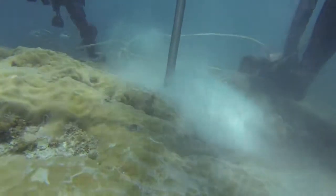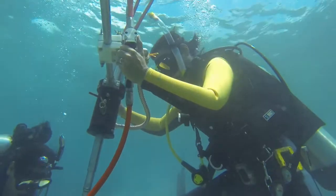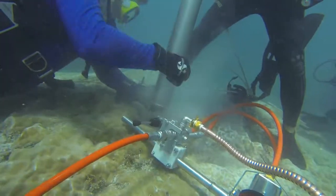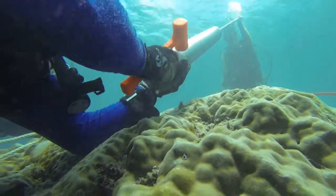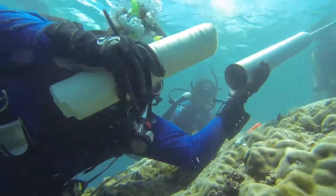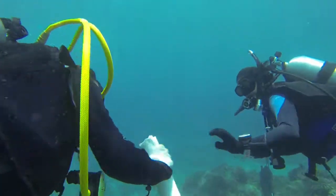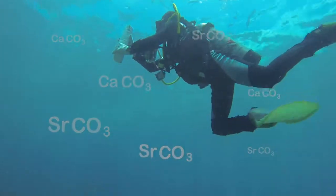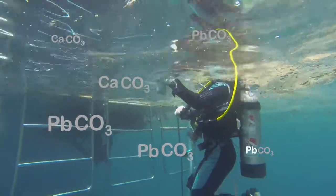The corals lay down subannual bands similar to tree rings. These bands can be seen clearly in an X-ray. The chemical composition of the coral depends very heavily on the seawater in which they are growing. So as ocean circulation and climate changes, the temperature and salinity of the seawater surrounding the coral will change, thus changing the chemical composition of the coral. We also study the accumulation of chemical pollutants in the seawater.